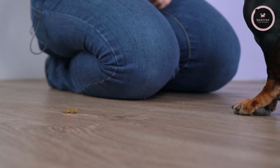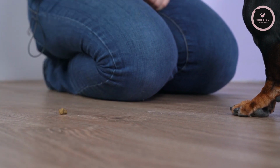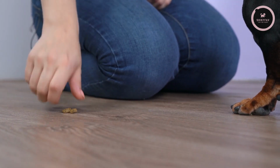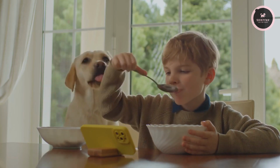This is where the place command comes in handy. Over time, your child will also become accustomed to the dog being in her place during meals and will stop trying to sneak food to her. With time and practice, your kids and your dog will both have better mealtime manners.